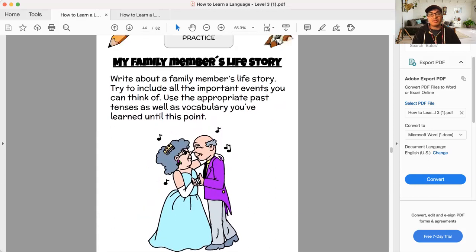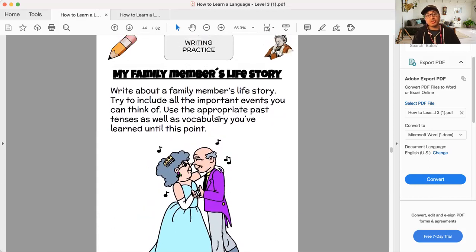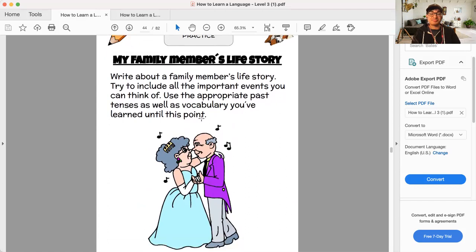And then, of course, I didn't write it in this document, but make sure you get your exchange partner or your tutor to read it, correct it, give you some feedback on it, and then discuss it with them, right? And heck, maybe your tutor or your language partner also does this too, and they can tell you about one of their family members and their life.